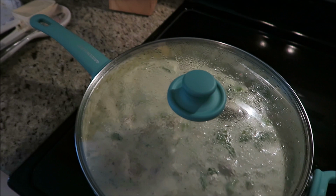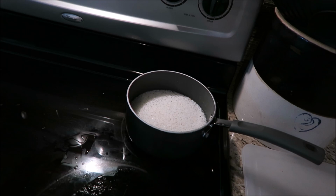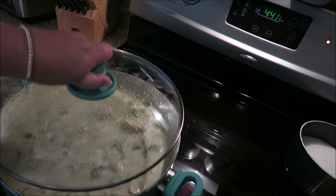And then, I don't know if this is too much, but I'm making some rice to go with it, because I think even rice added into this would be so good. So I'm just gonna make some rice and we can decide if we wanna have it on the side or not. But I just thought I would share that with you guys and let you see what I was making for dinner tonight.